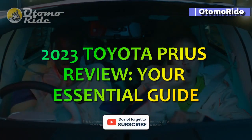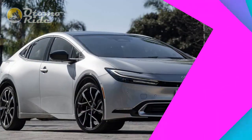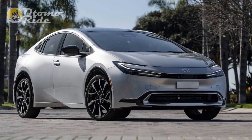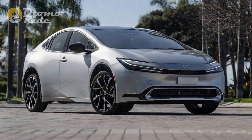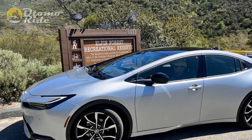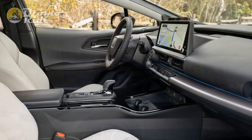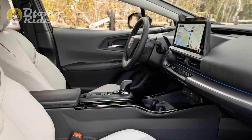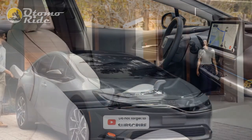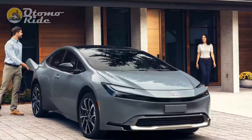2023 Toyota Prius Review, your essential guide. Toyota has just introduced the latest edition of its hybrid model. By consensus, the 2023 Toyota Prius is light years ahead of its predecessor. What was homely has become fetching. In fact, side by side, there's no resemblance between these two models. We spent a week behind the wheel of this new model, and here are the differences we found, beyond appearance.